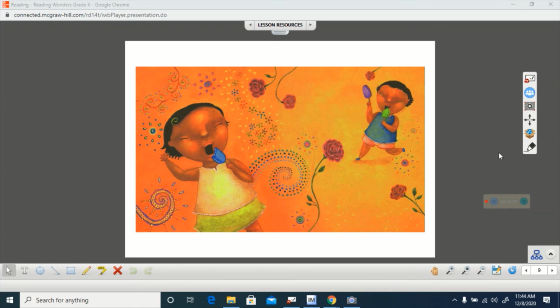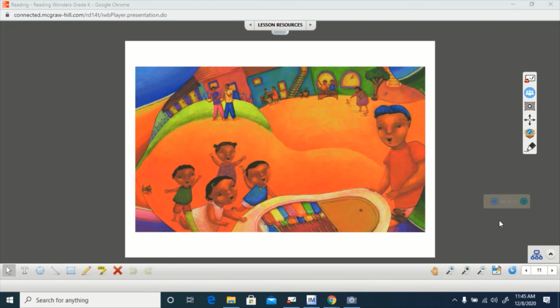Look at this picture. What is her favorite thing to do with the paleta? She likes to eat it. She likes to slurp it and gobble it and lick it and munch it and chew it. And look at the pictures of the flowers in this picture. What does that tell us? Her favorite flowers in her barrio are roses. And how does this end the story for us? In her neighborhood, there's a paleta wagon, and the paletas you can see come in many different colors and flavors.